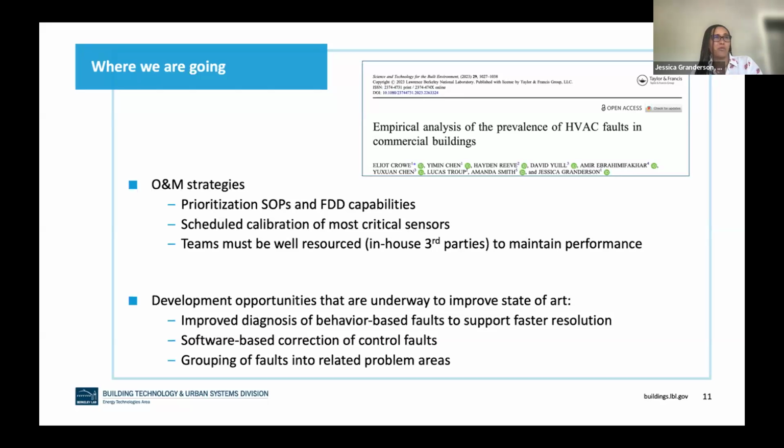The volume and diversity of problems, really strong data-driven continued evidence that our teams have to be very well resourced to maintain continuous operational performance. We can do that through in-house expertise or outsourced to third parties.